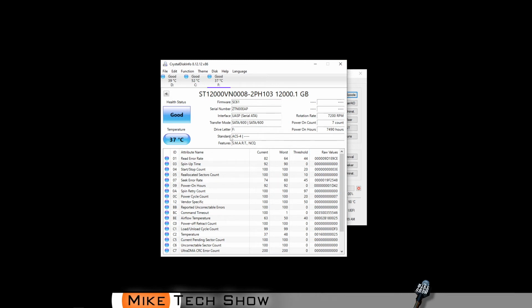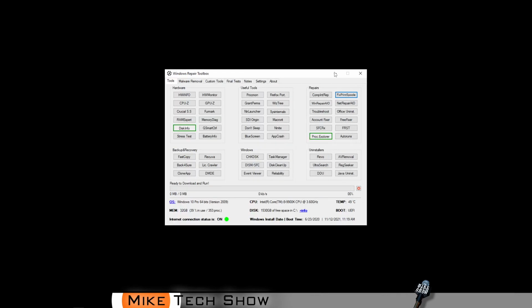And this gives you all the information you need. And I just love CrystalDiskInfo. Well, how about having it just one click away? That's pretty cool. And that's only the first tab. And this utility is free.